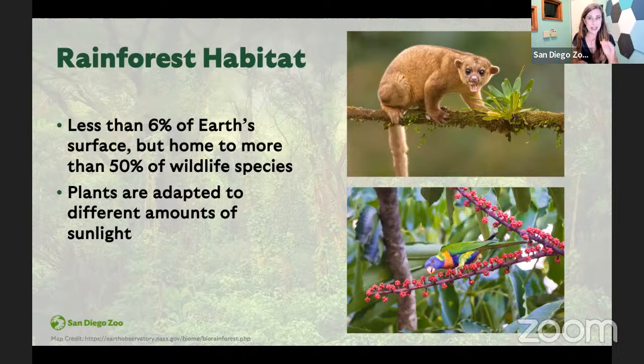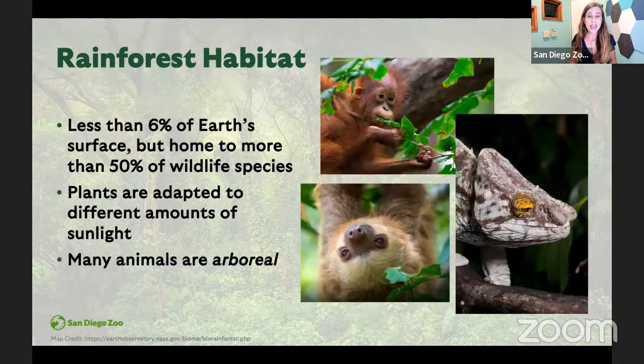Potentially some hard shells to keep that rain off. Maybe long tails or hands that grab, that would help these animals live in the trees. A lot of these, we call the animals that live in trees arboreal. Now, arboreal just simply means they live in trees.